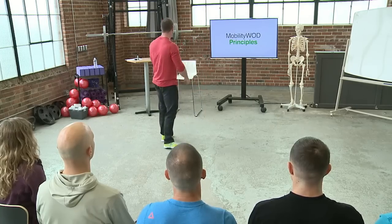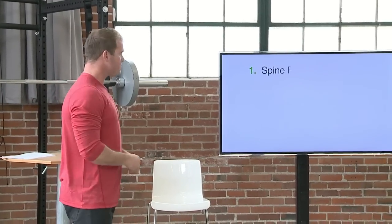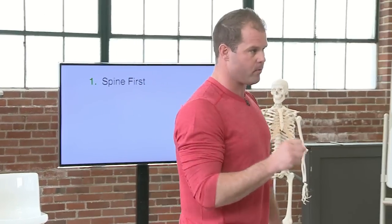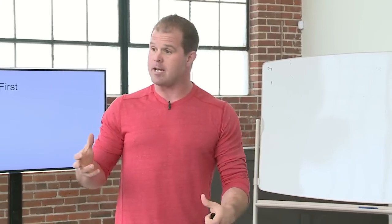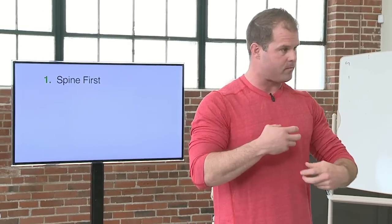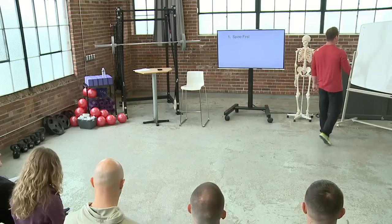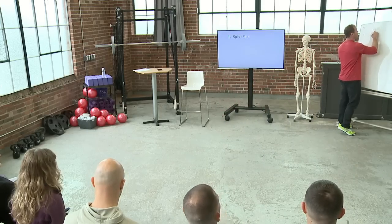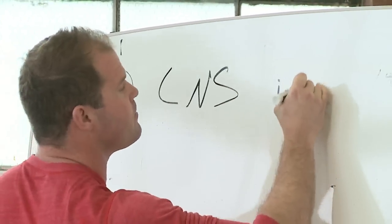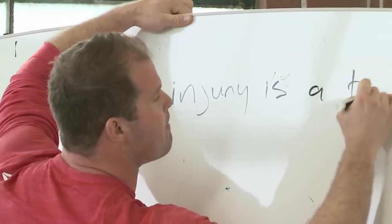All right, so here's what we're gonna do. As we get into these principles, we want to talk first about why we prioritize the spine first. And we do this for a couple reasons. And this fits with our schema and definition of functional movement too, is that I have to work in a wave of contraction from trunk to periphery, from core to sleeve. And one of the reasons we have to hammer on the spine first is, one, central nervous system injury is a bummer.